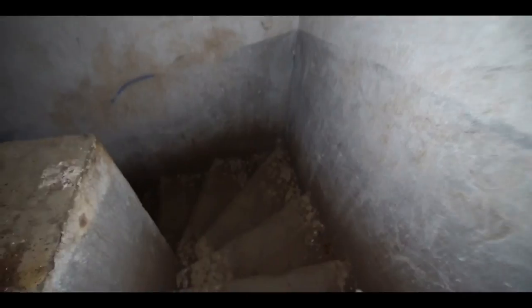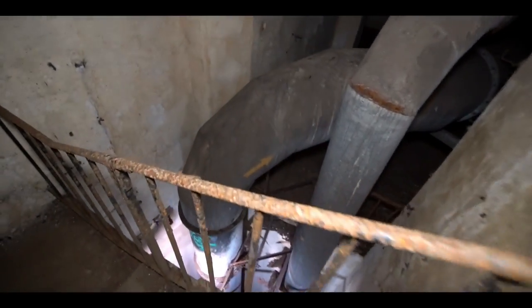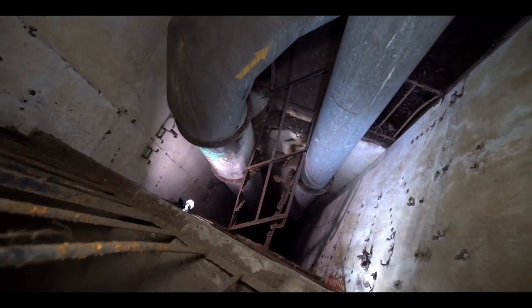I'm super excited for this. Yeah, me too. I've wanted to do this for a long time. Yeah, me too. So down we go. Oh, look at the big pipes and stuff. Oh my god, man.